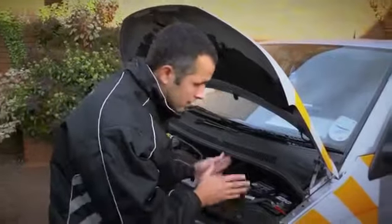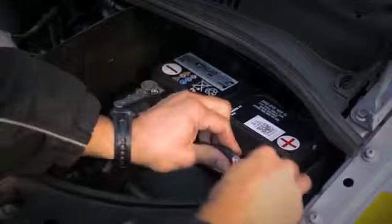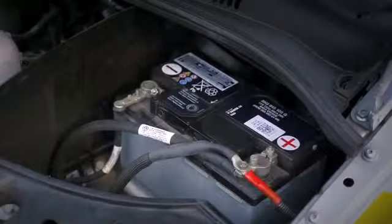So the first check we're going to do is at the battery. So all we're going to do is just check the connections are nice and tight. Just tug on the connections and make sure they're tight. That's all you need to do.